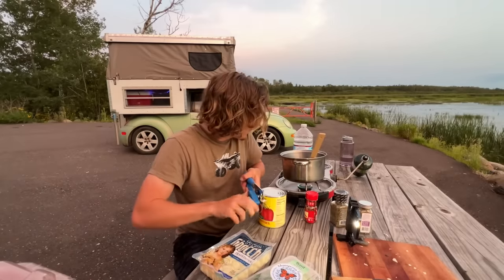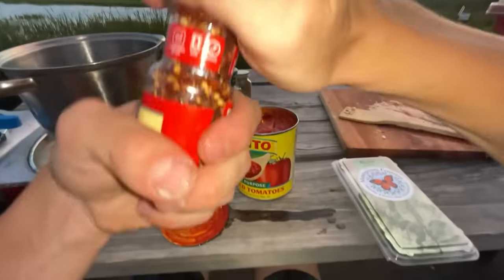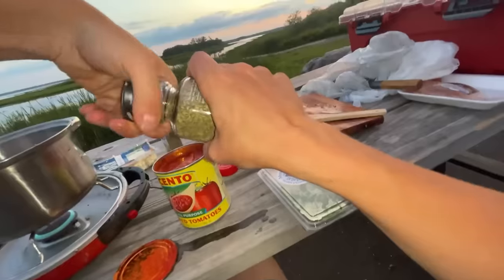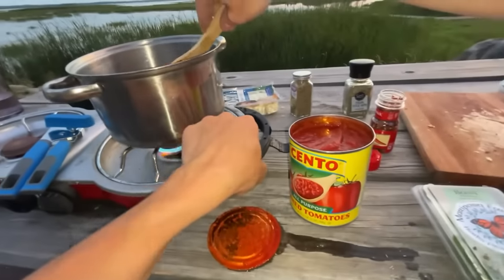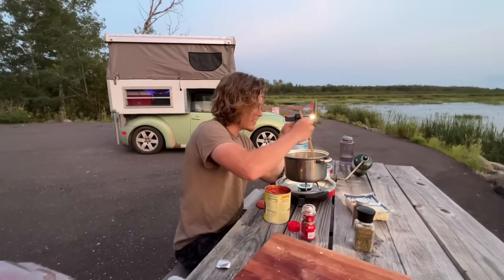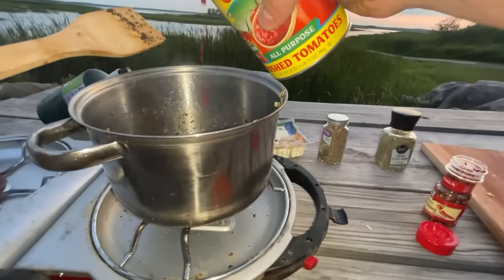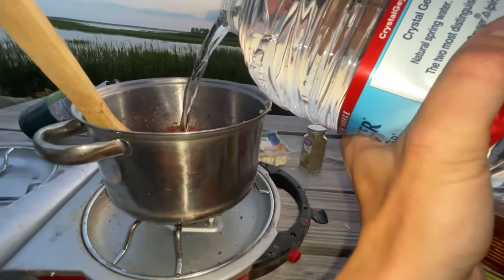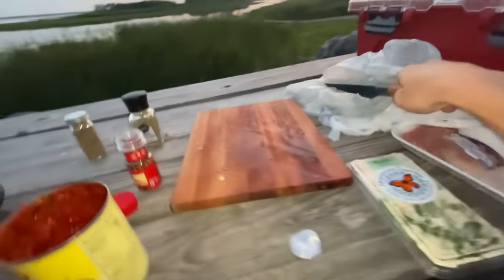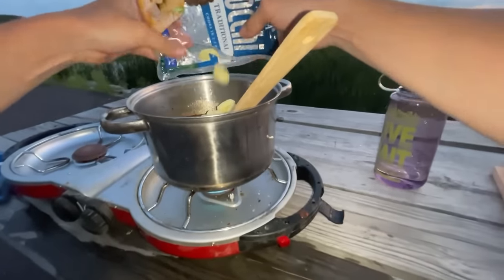Big can of crushed tomatoes. Alright, I'm gonna have to cook my gnocchi in the tomato sauce. Hopefully this works. I'm gonna add some pepper. Hopefully, fingers crossed, this works. Now we wait patiently.